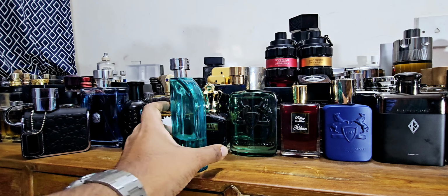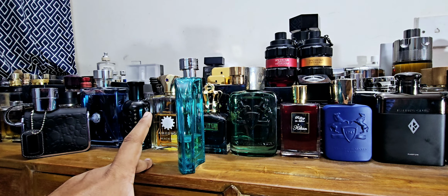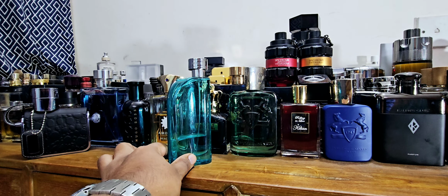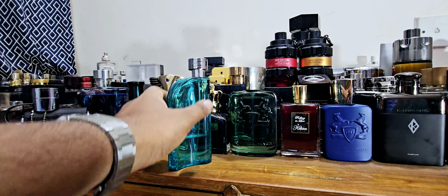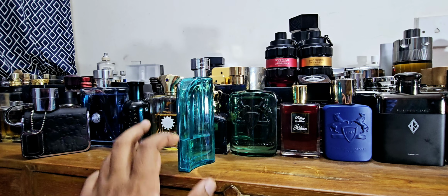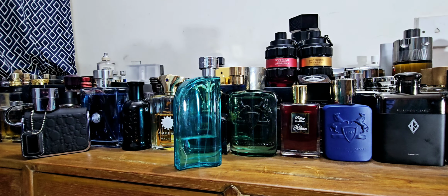So I reviewed like 3 or 4 from this line. Wild was a clone of Pure Heaven. In Insurrection 1 or in Pure, I forgot, the white bottle was a clone of Aventus. This one right here, there's a tag here, which was metallic, but the glue came off, right? I threw it. So this is an excellent alternative to Aventus cologne.